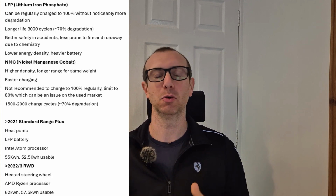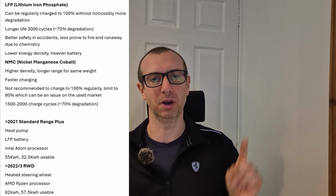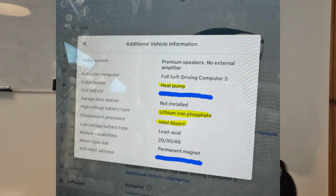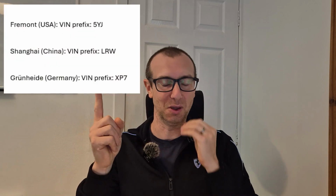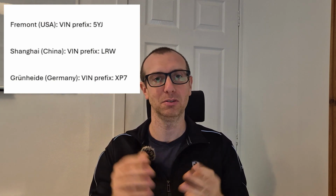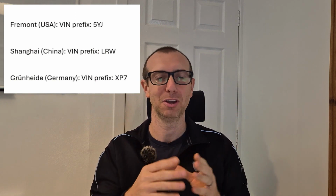And I would always recommend, if you go and see a Tesla Model 3, click on software, click on additional vehicle information. It brings up what battery it has, if it's an LFP or an NMC. It brings out what processor it's got as well, and also look at the actual serial number to see where it's made. I'll put up the serial numbers of the Fremont, the Shanghai, and the Germany one, so you can judge how good the craftsmanship is on the car, where it's made. Apparently the Shanghai ones are very good anyway.